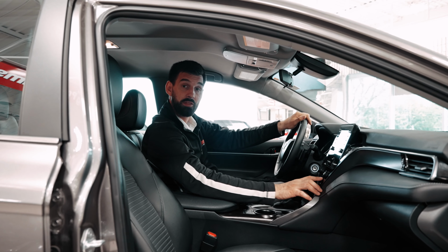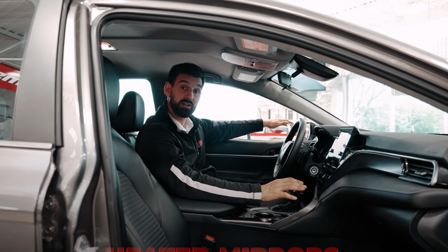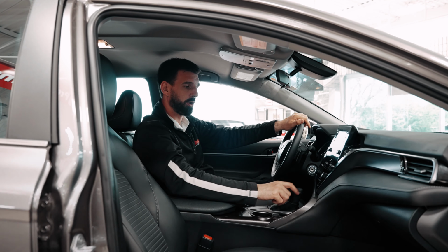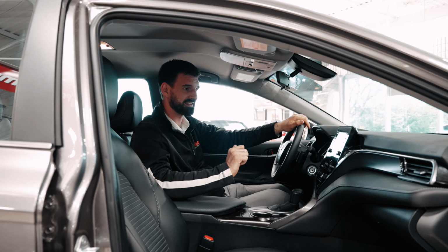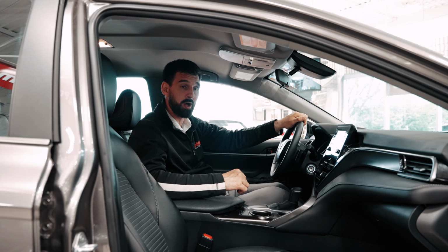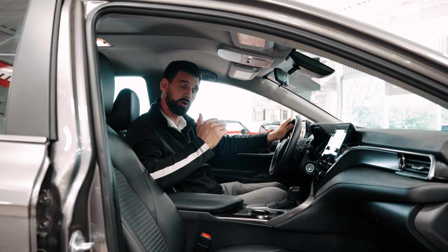As well, one nice touch on the Camry is you do have heated mirrors for you, and that's on your rear defogger button right up front here. So that's one that people always ask: do we have the heated mirrors? And we do. That's a really good point for you. So that's the front of the vehicle. I'll get in the back seat and show you that as well. A lot of people use these to move passengers, so we'll check that out next.